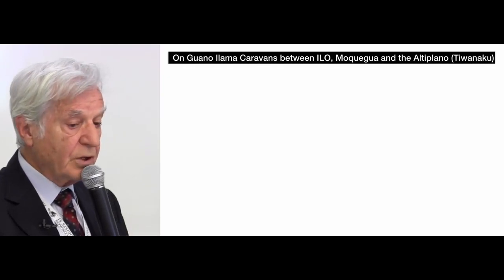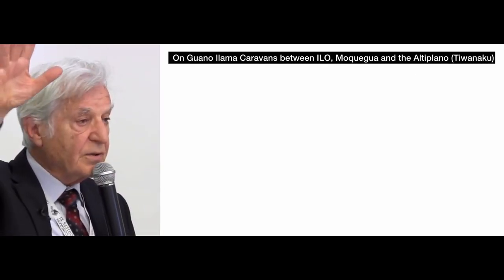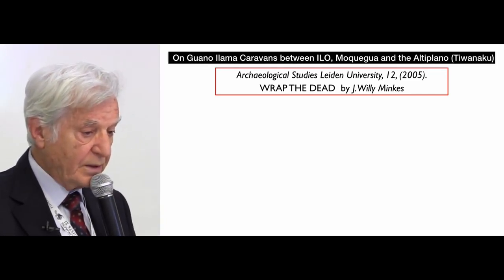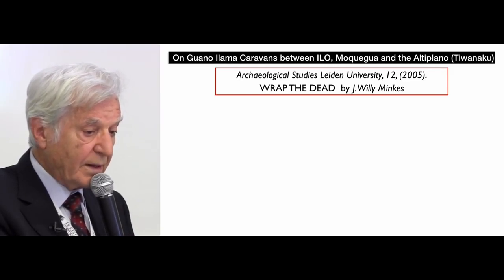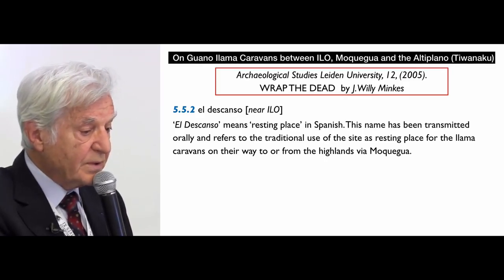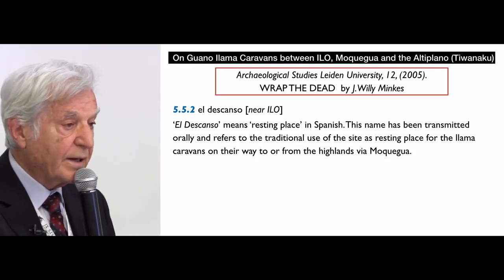Do we have some archaeological records on these caravans and trains between the guano of Ilo and the Tiwanaku, going up from the sea level to 3,800 meters? Well, there's a text on guano llama caravans between Ilo, Moquegua, and the Altiplano. This has been published in the archaeological studies in Leiden University in the Netherlands in 2005 by Willy Minkus, and I've read. El Descanso, this is near Ilo. El Descanso means the resting place in Spanish. This name has been transmitted orally and refers to the traditional use of the site as resting place for the llama caravans on their way to or from the highlands via Moquegua.